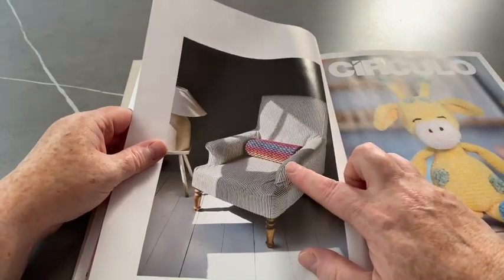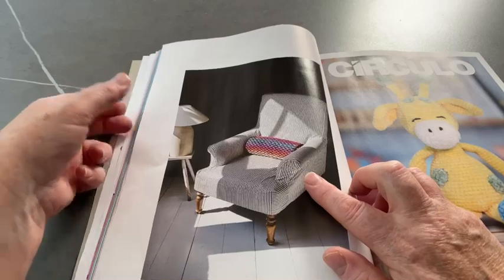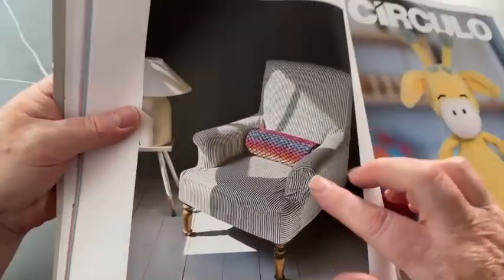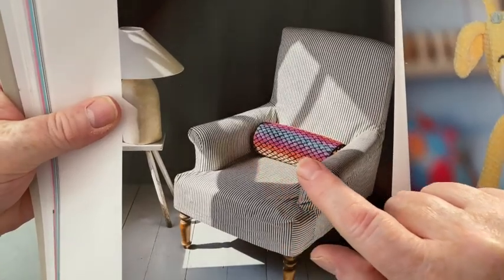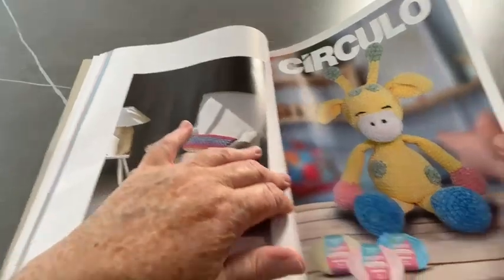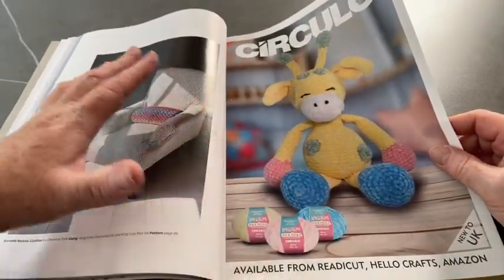I like this bolster, the Borealis Bolster Cushion, and that's by Eleanor Tully. I haven't been crediting, have I? But I like this. I like the way those colours are framed. That's quite nice. And this is an advert for the Amigurumi circular yarn.